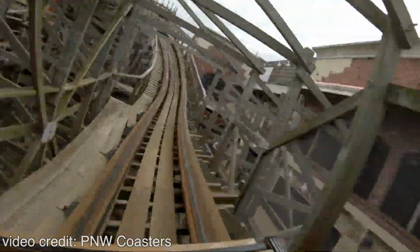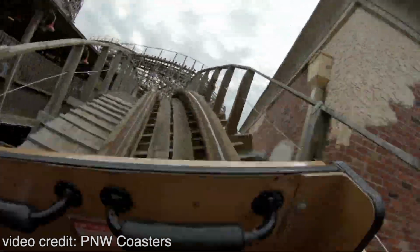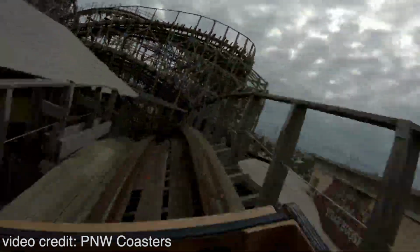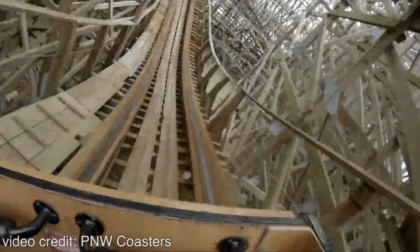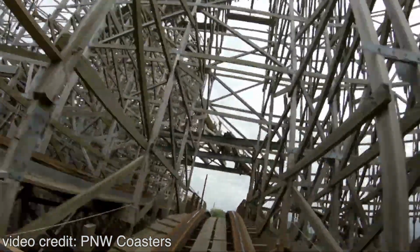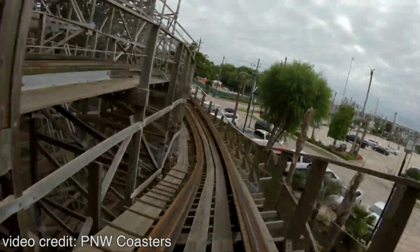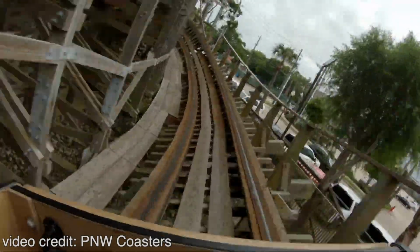I mean, you're at like a 45-degree angle as you're flying over this. So you experience some really strong floater airtime while you are leaning to the left. And it's also pretty darn sustained as well, at least compared to those other really quick pops. That's followed by a hill that is a little more drawn out and not banked at all, that provides a solid and sustained moment of floater airtime throughout the whole train.